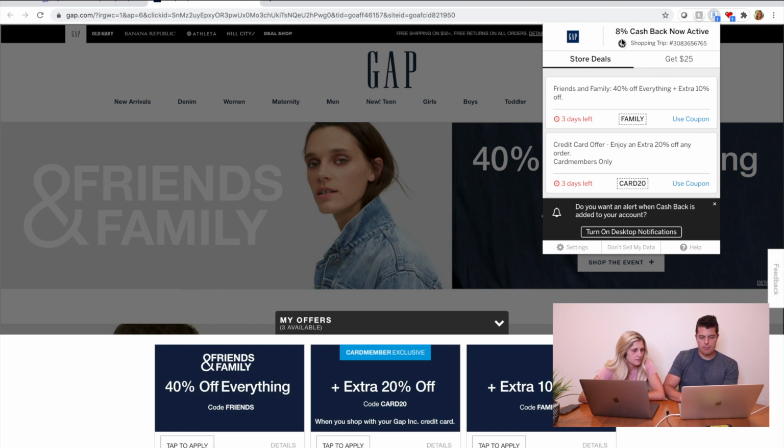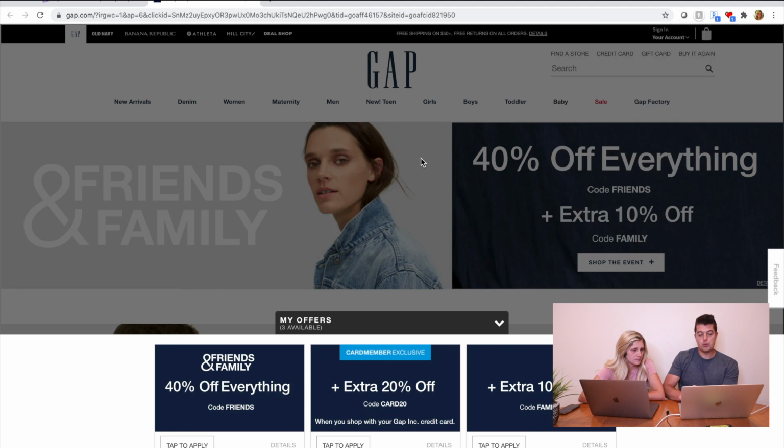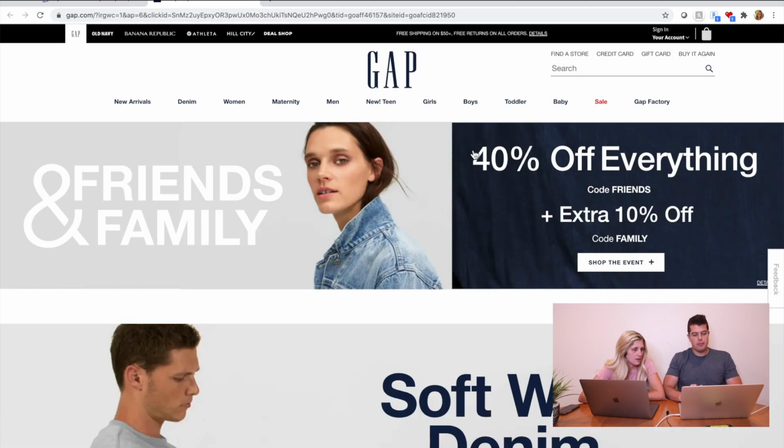So you do your regular shopping, you add all your stuff to your cart, you check out, and then you should get a confirmation after your purchase from Rakuten, just like you would get a confirmation from Gap, that you have cash back pending from Rakuten. So if you spend $100, they would say you have $8 pending to your account.